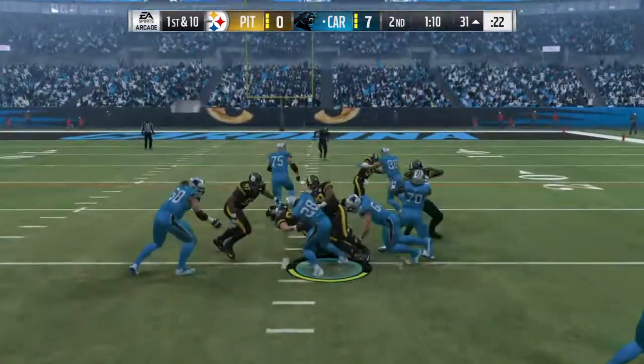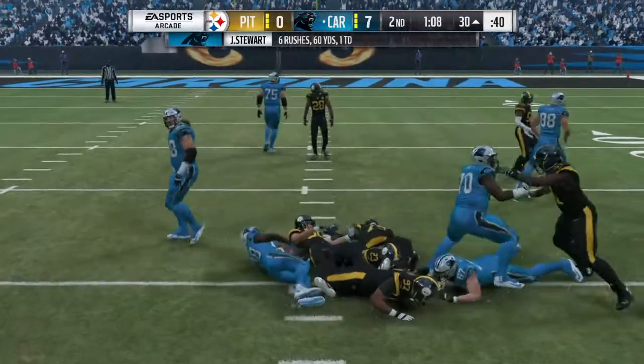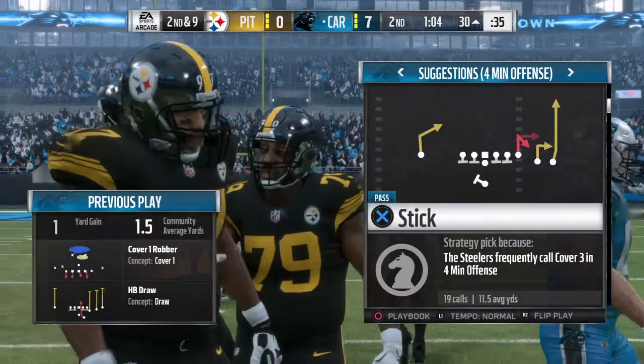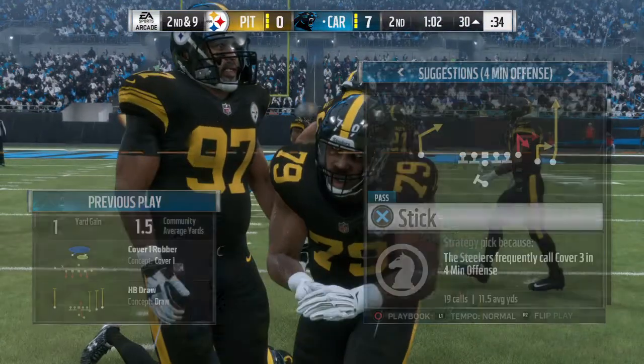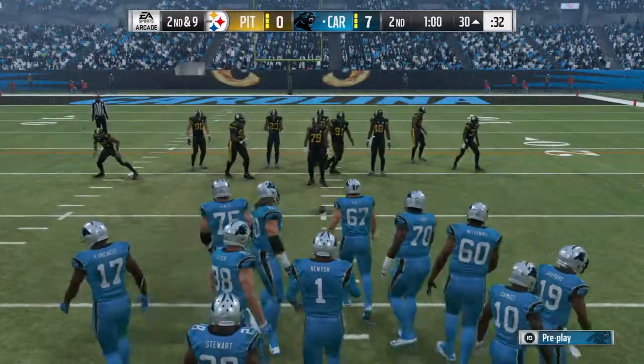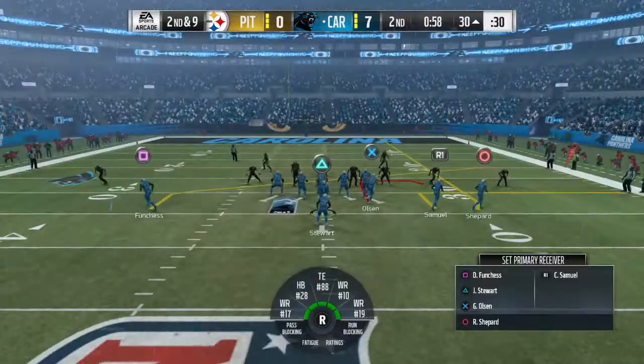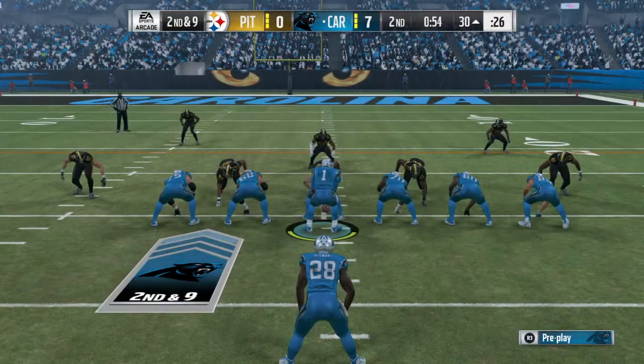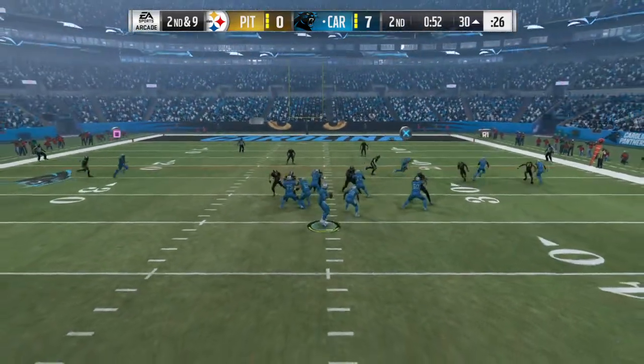Draw play, Newton to Stewart, and he's going to get this one down to the 30. Just a yard on the first down carry, so it's 2nd and 9. Well, that call makes sense because they've been throwing it well on this drive, and once again, they show passing formation, showing the shotgun. Then they ran out of it. That's a nice play by them defensively, though, to hold it to a short game.